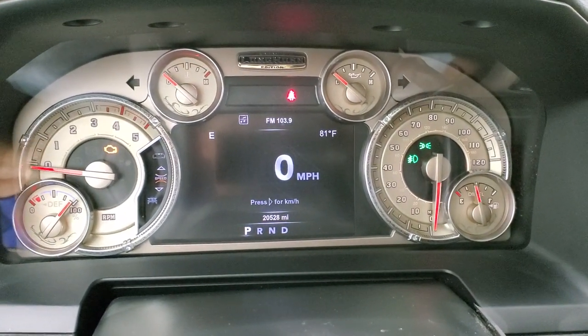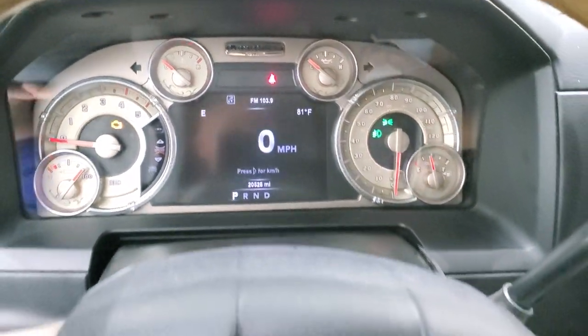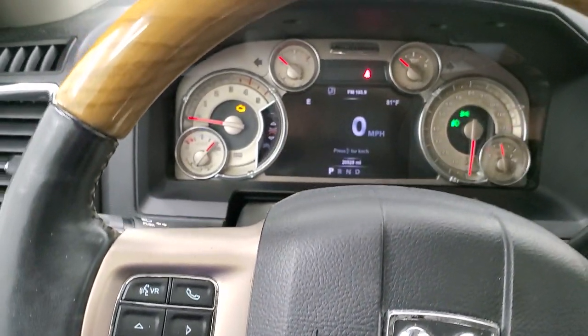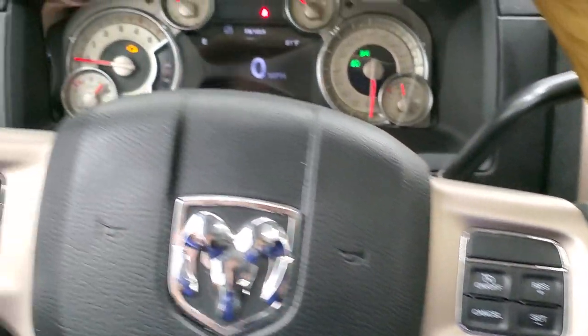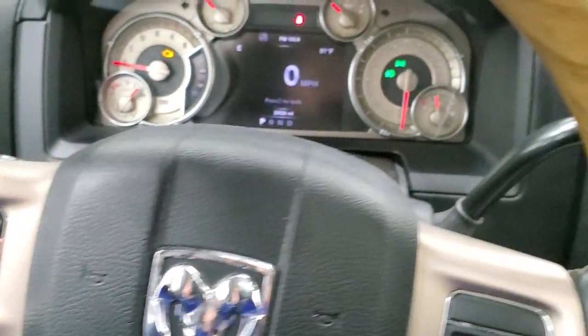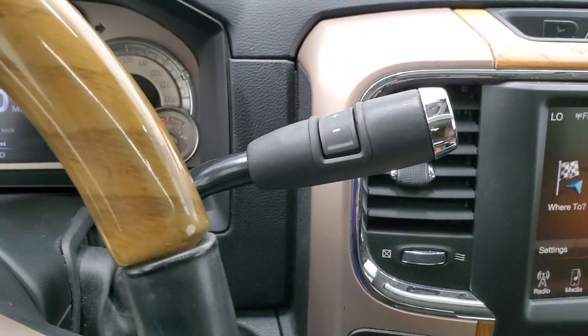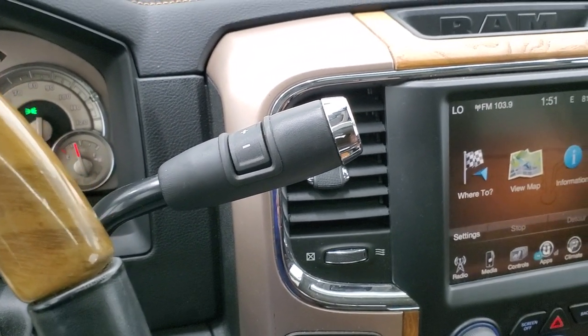And you do get the digital speedometer, compass, outside temperature display, and you can change those corners to read whatever you'd like. Has the heated, leather-wrapped, and wood grain trimmed steering wheel, cruise controls on the right, Bluetooth and information center controls on the left, and audio controls on the back. 6-speed automatic 68RFE transmission with the optional tap shift.